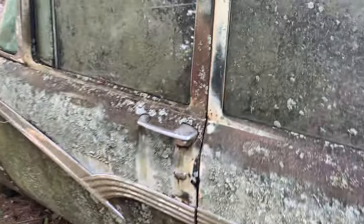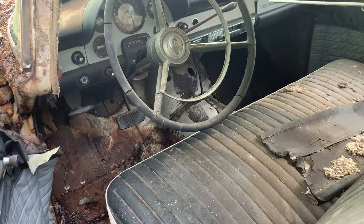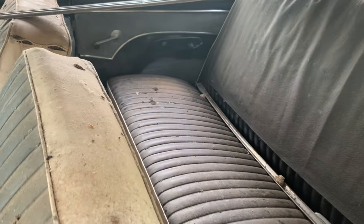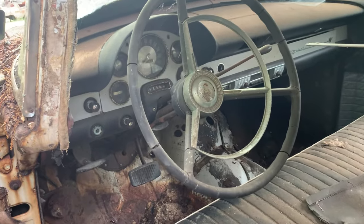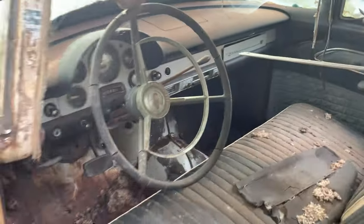Let's open the door and see what we got. She's an automatic. Still got the radio in it, original. Look at this seat. I would have to say that seat could have been redone back in the 80s or something. Yeah, the dash is in really nice shape. Hinges need oiling.